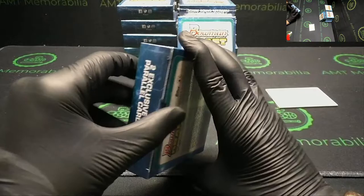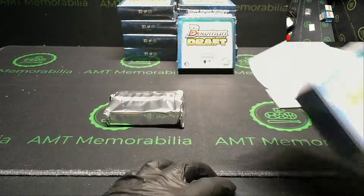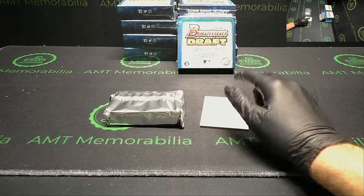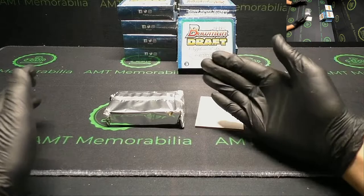If your player does not hit a serial numbered card during the break, then you'll have a chance at a $50 eBay gift card at the end. So you can hit 6 base cards and still win. You can hit 0 base cards and still win, as long as no serial numbered cards.